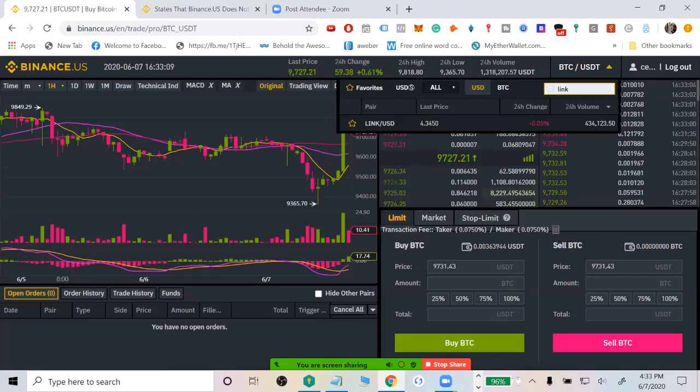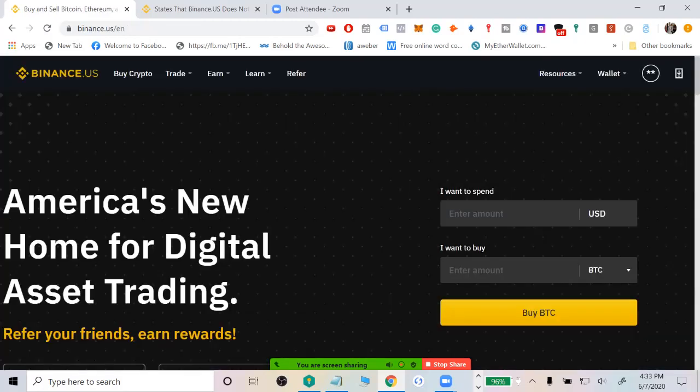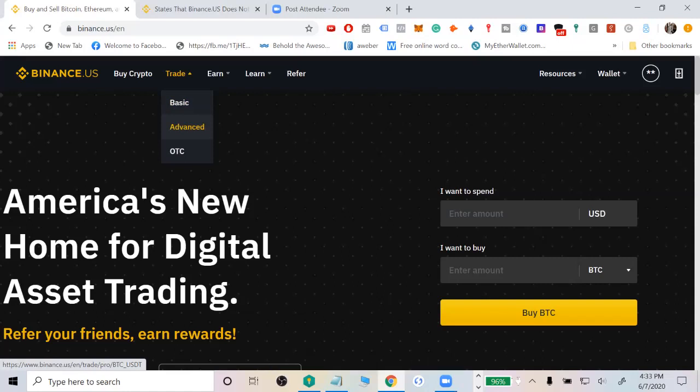So again, I've never used the advanced one. I've always used the basic. This is what it looks like. So that's a trade basic, and most people again are going to use the basic. On Binance.com, it'll say spot wallet, and then it'll say classic wallet. So classic is pretty much the same as basic is here on US. And then there's over the counter if you're interested in the big time money. Anyone coming here in the US and you want to purchase tens of thousands or hundreds of thousands, perhaps you would use the OTC.